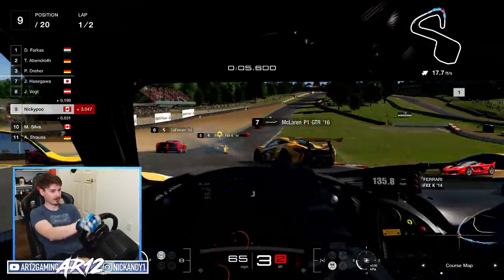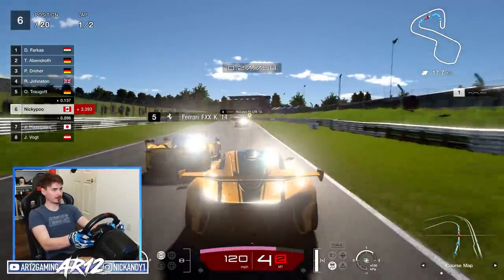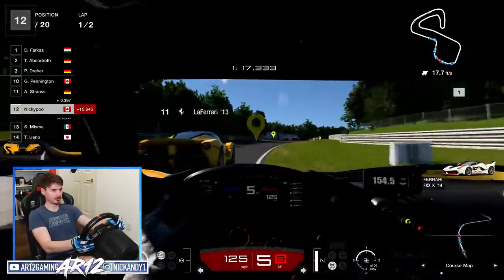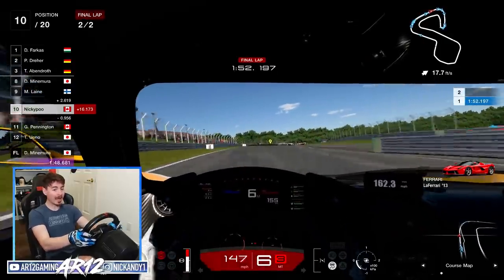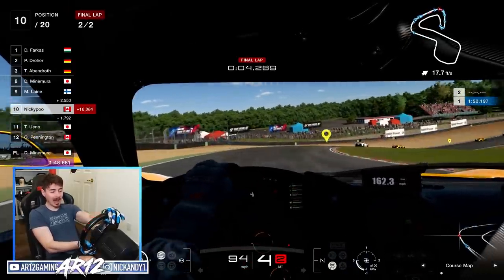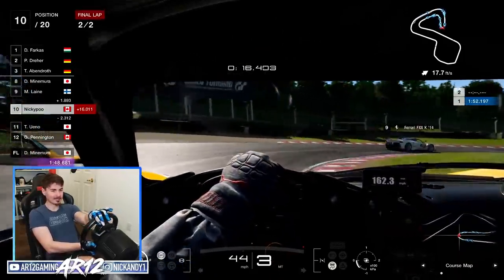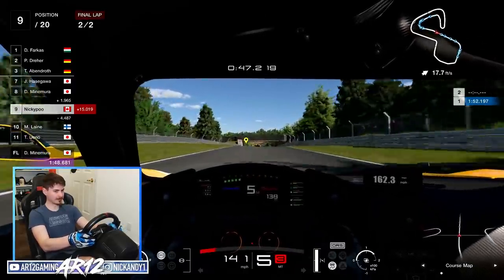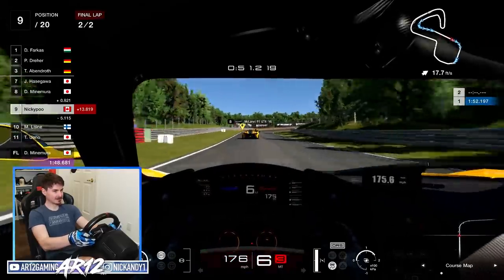Proper race car. Whoa, the AI's not fast enough. Apparently, my car is God. Wait, max 154 miles an hour? That's not correct. Okay, let's beat that 154. No way! No way the dial actually works! 162.3 we did just then. Come on, beat 162. I'm not gonna break. No brakes. Yes!